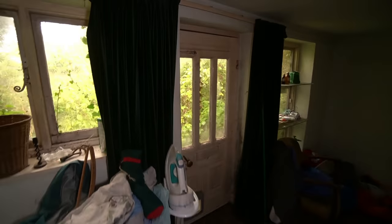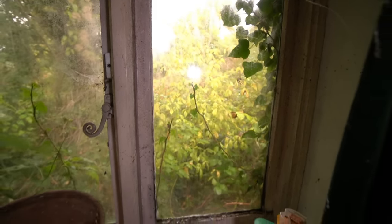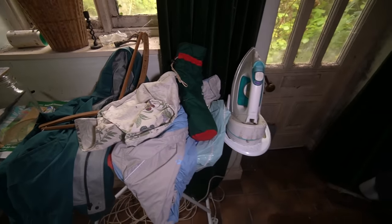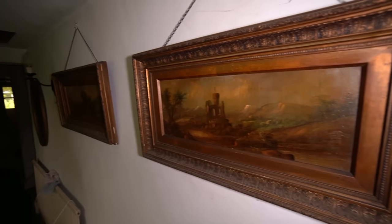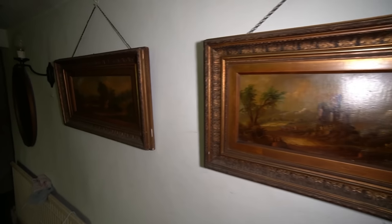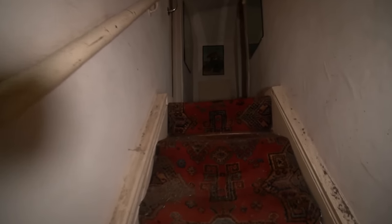Here's the back door here, so you can see the back garden now, all overgrown. Still got washing ready to be done on the ironing board. So she probably would have stood here, ironing, looking out onto the back garden. Immaculate. More artwork up. Beautiful place. But what we're gonna do now, guys, head upstairs, see what we can find. Oh my god, low ceilings, but look at the cobwebs.